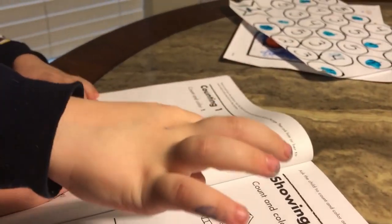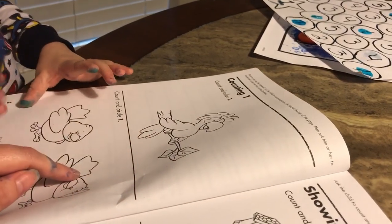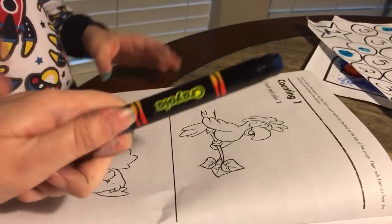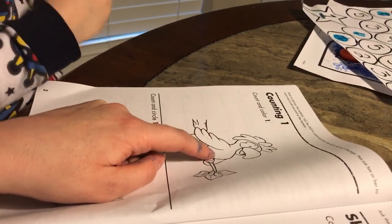So how many birds are up here? Can you count them? One, two. There's two birds down here and there's one up here. Okay, so we're also talking about the color blue this week. So can you color this bird up here?